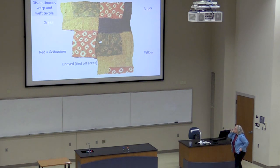So here's one of these discontinuous warp and weft textiles, the other one we studied. And so we already know that the red was Rubia. The undyed or tied off areas, where this had been puckered and tied with a string to make these tie-dye regions, had no dye. The yellow, we couldn't really say what it was, but have you ever gotten a grass stain on something? Anything can be a yellow dye. If it's a plant, it probably can be a yellow dye. And so the huge number of things that it could be makes it really complicated to identify.